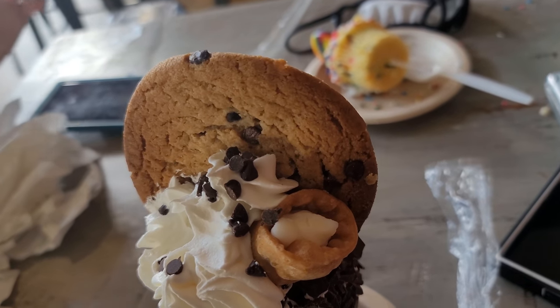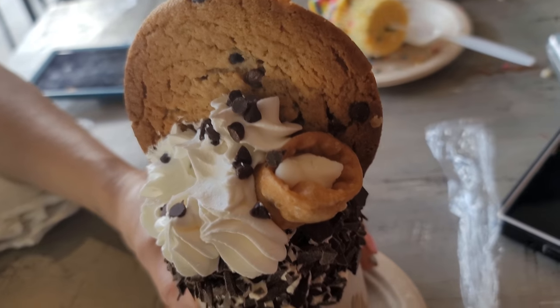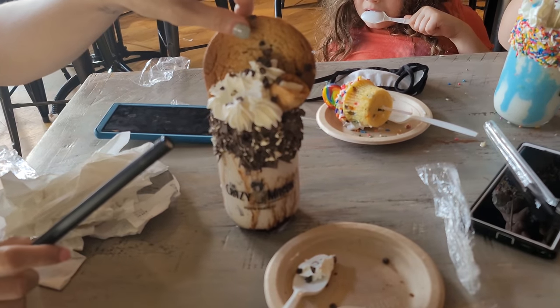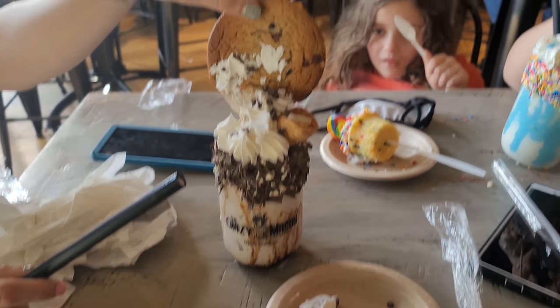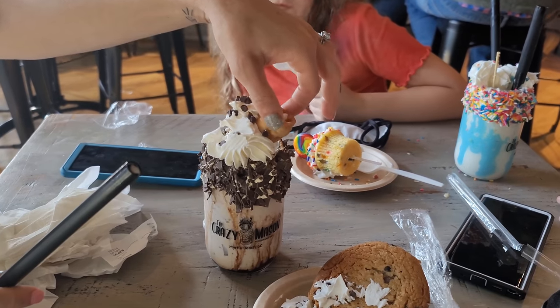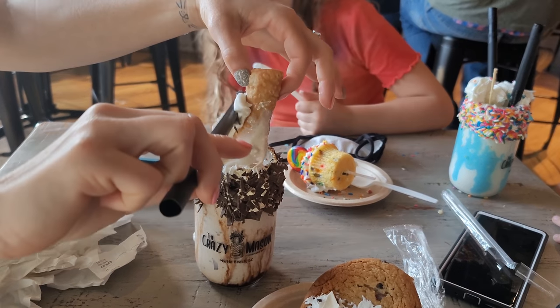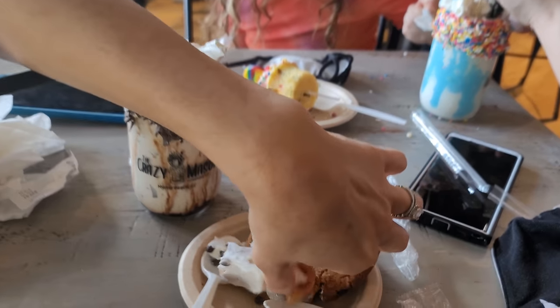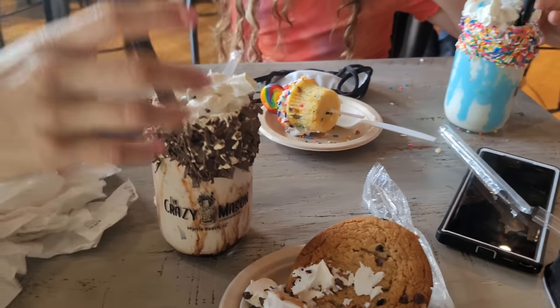Alright, let's do this. See how they have that big cookie there? Oh, nice. We're gonna have to take it off and pry the cookie and the cannoli there because I can't get to it. That's fine. Oh man, let's see that. Woo! Looks like the moon. Awesome.